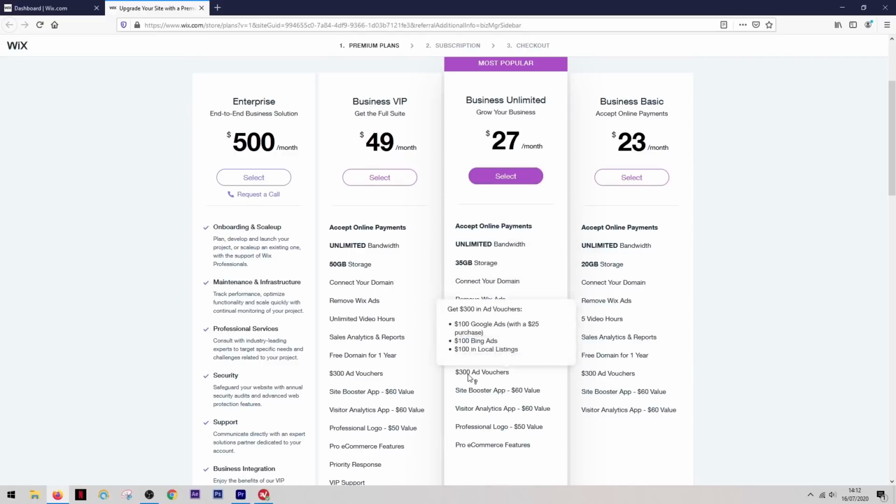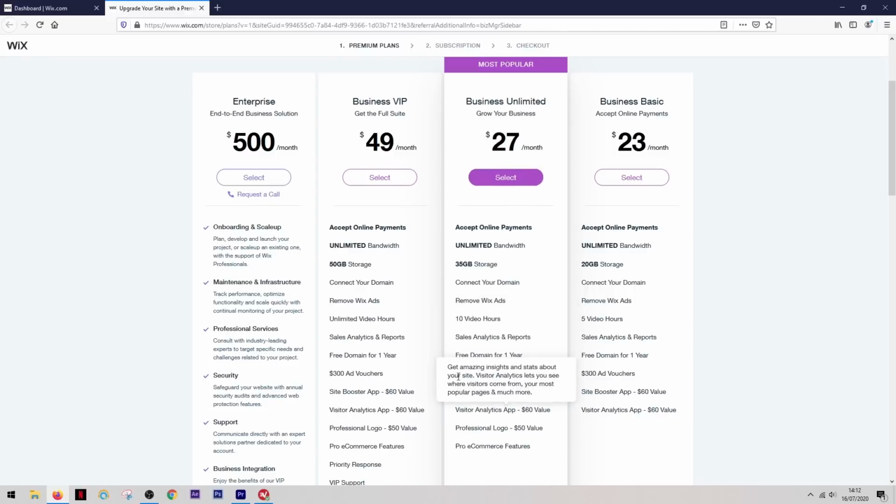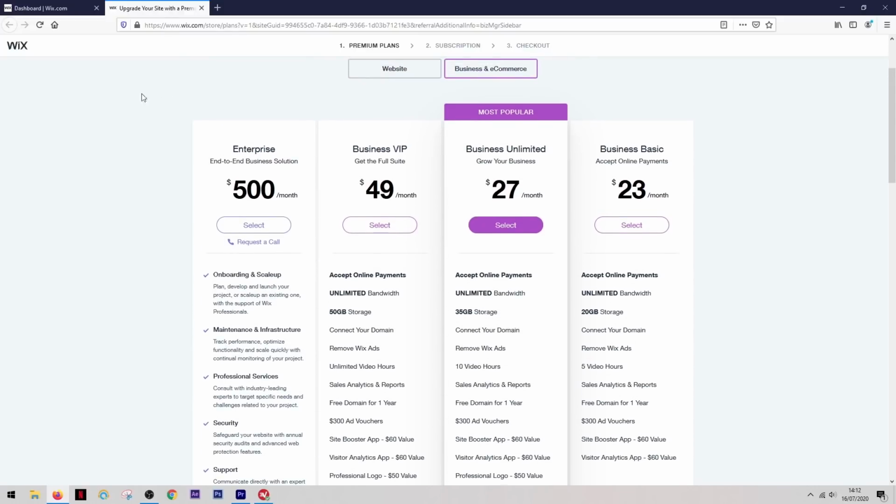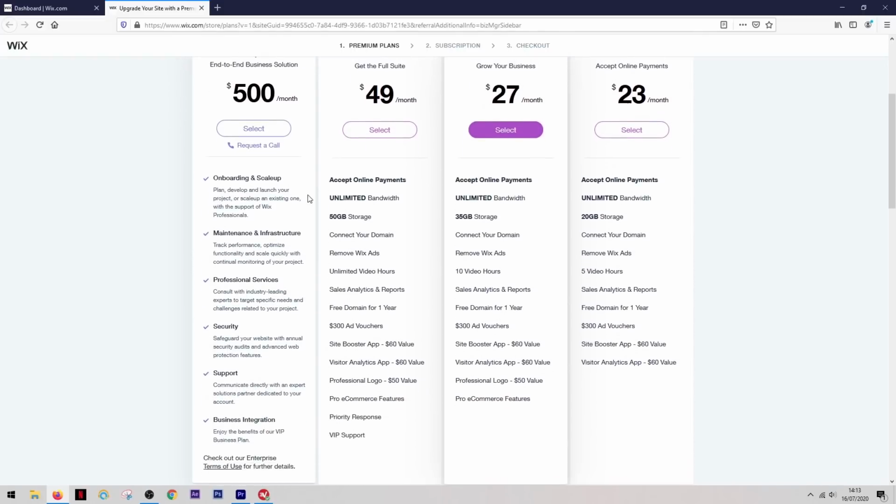Finally, there's a couple VIP plans. There's the Business VIP plan for $39 a month, which gives you priority support. Basically, you get to move to the front of the line whenever you have a question. Now, this could be a great option for anyone who wants to get issues resolved as quickly as possible and can afford to do so. And then the Enterprise plan includes SEO services and an account manager for $500 a month.